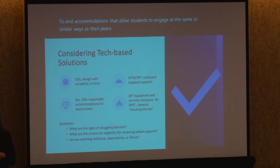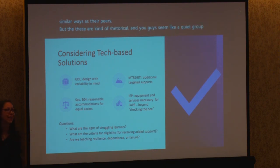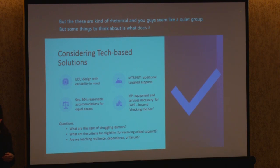But the questions are, these are kind of rhetorical, and you guys seem like a quiet group. But some things to think about is, what does it look like when they're struggling? How do we know? Do we wait for the data? Have we got the data already? What does the data tell us?